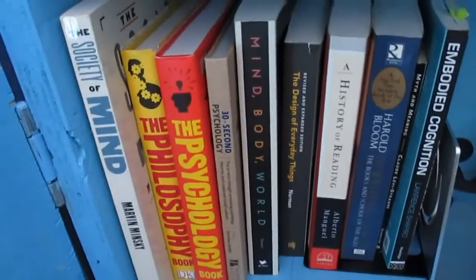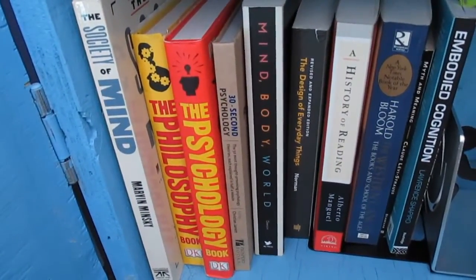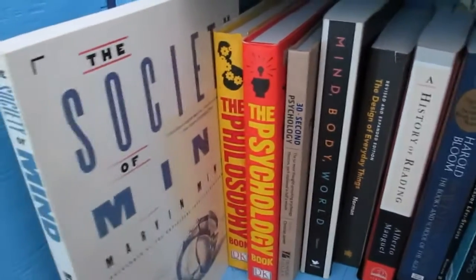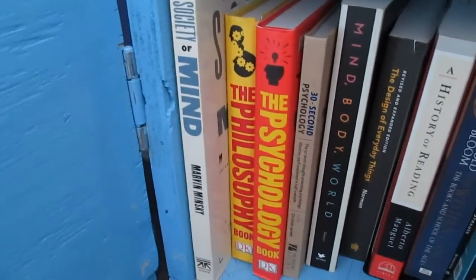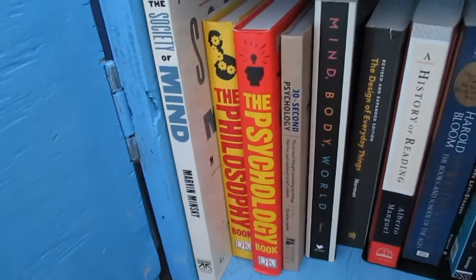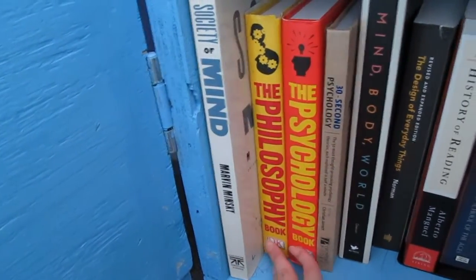Okay, and then the bottom is some of my favorite reference books. I have a lot of books that are coffee table books. I collect these. So we have The Society of Mind by Marvin Minsky. He is a very influential cognitive scientist who talked about how our understanding of artificial intelligence should change a little bit. The philosophy book and the psychology book.